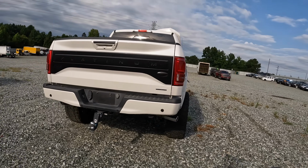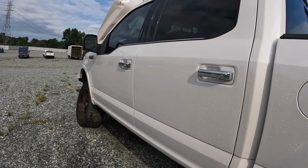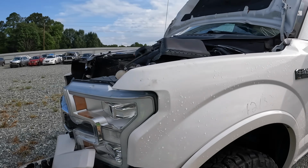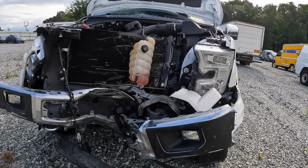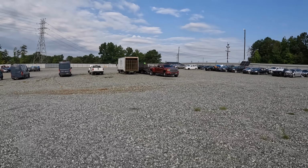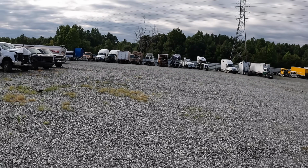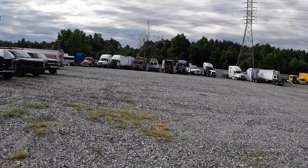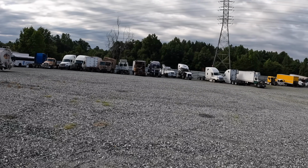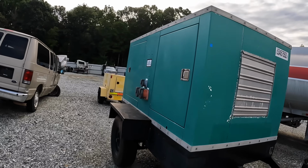This guy had a bad day. His platinum F-150. It'll buff out. Big Duramax. It's pretty sweet. Denali. I don't know what's up with that guy. I think I'd rather look at these though. How cool is this? Looks like a crane truck they took the crane off of. Garbage truck. Ooh, equipment.